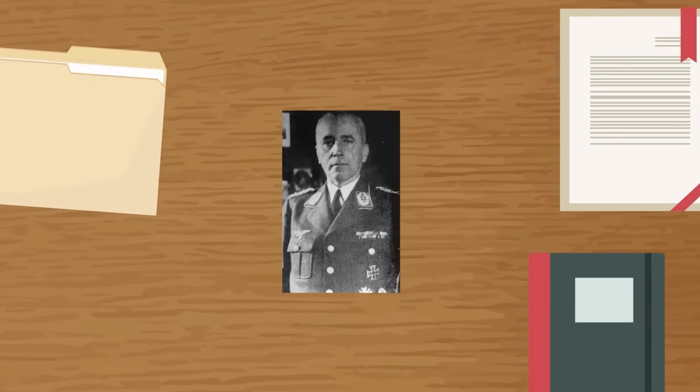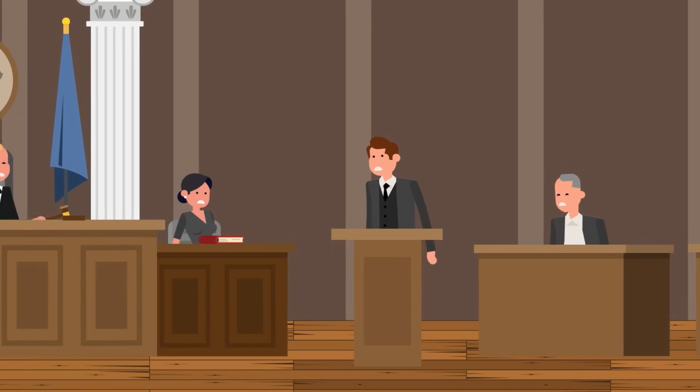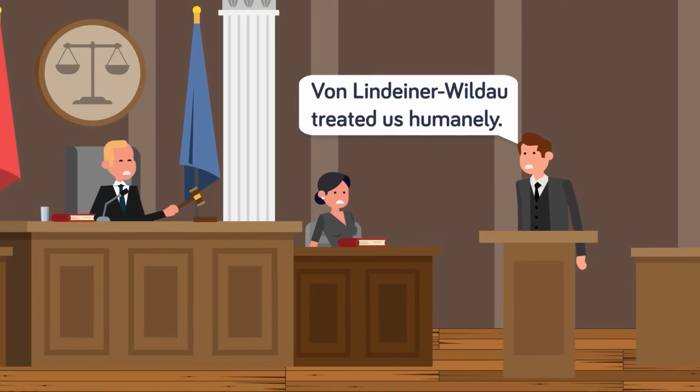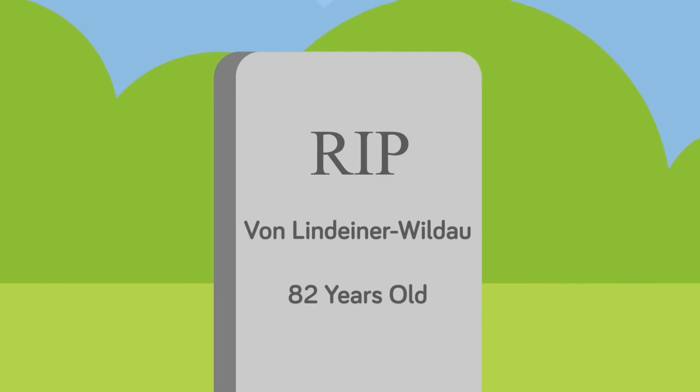The camp commandant, von Linwinder Wildau, was captured at the close of the war and spent some time in a camp in England called the London Cage. Even though 50 men had been massacred by the Germans, senior British officers testified that von Linwinder Wildau had treated them humanely. Anyway, it wasn't his decision to execute the escapees.